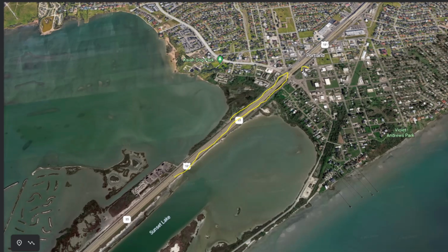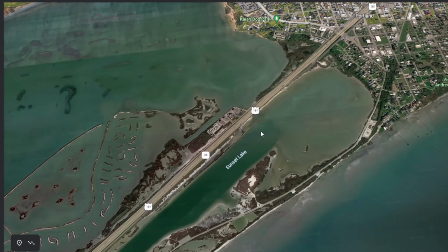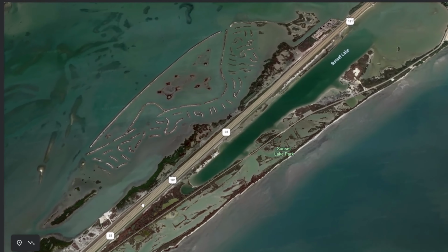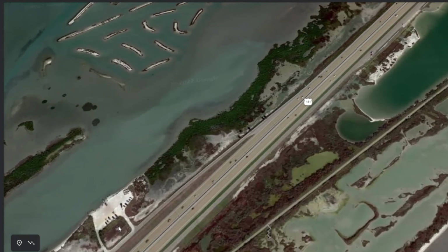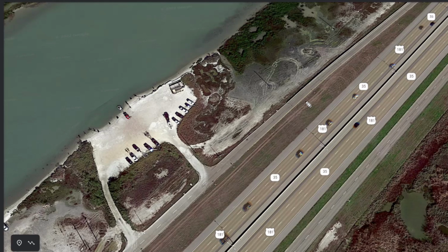There's a Whataburger over here, if you want to get you a Whataburger like me before you go out fishing. But what I typically will do is I come along here and I launch from there's a boat ramp. Back up. Right here.